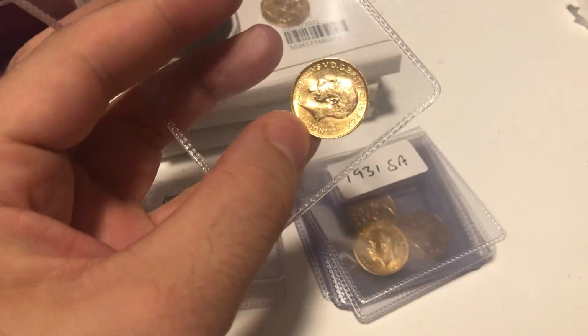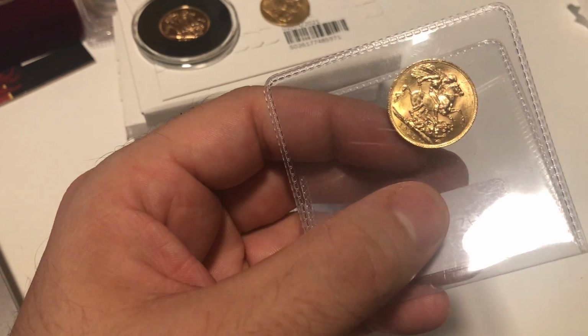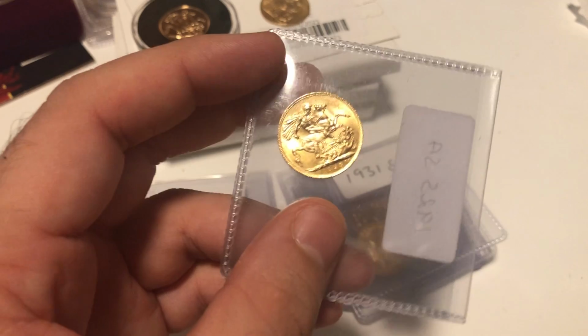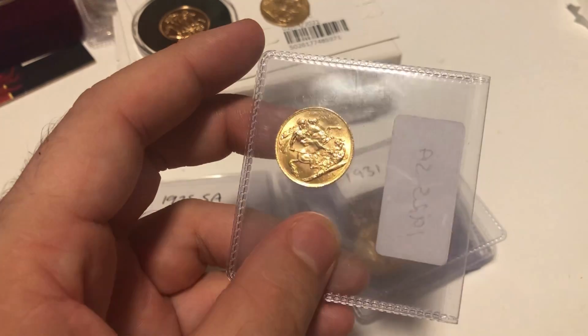This one's probably even better. This is a gorgeous coin. Not a rare coin, but visually it's very pleasing. I think someone would pay a few extra quid over a normal sovereign. People have become very selective about what they buy these days.